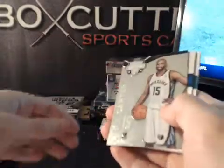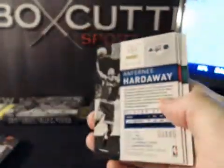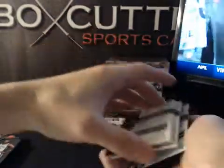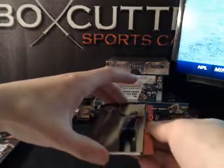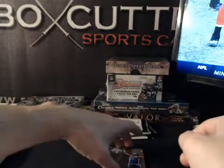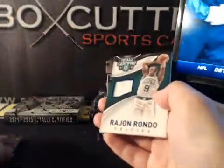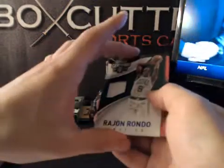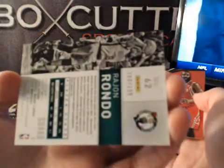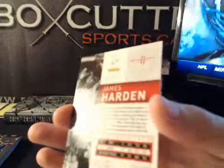First up, Vince, Grizz base. Gonna have a penny, 134 to 279. Should be red. Flip these around. I'll pull that penny off the back for the Magic. There's an Andre Drummond base card. Rajon Rondo jersey, blue border Celtics, and red James Harden. Rondo is going to be 160 to 199. Harden for the Rockets. Red is going to be 118 to 279.